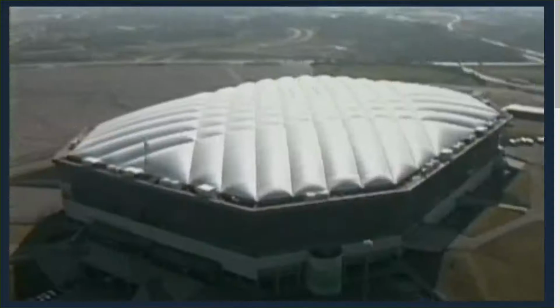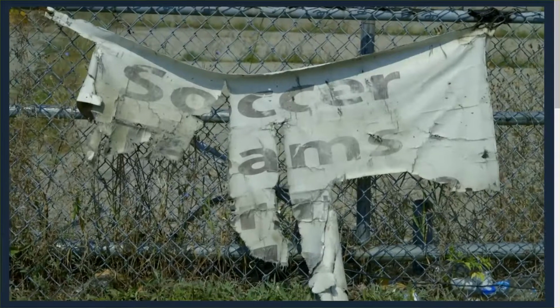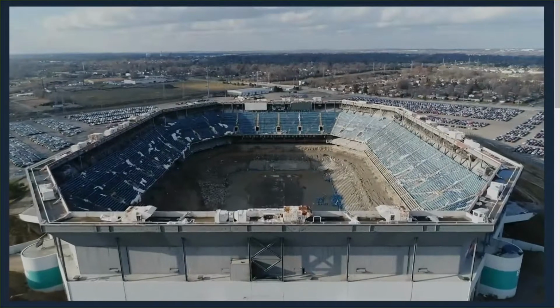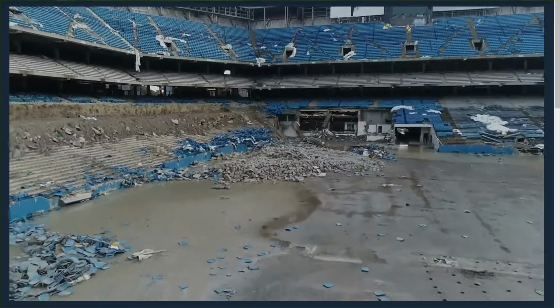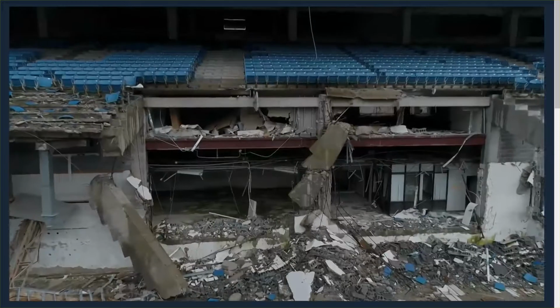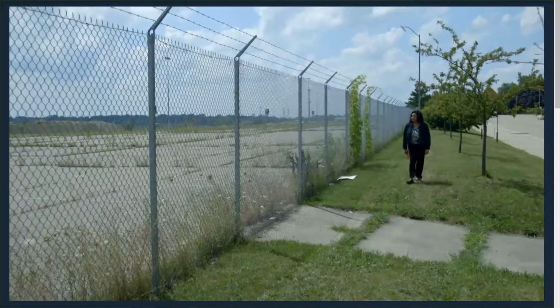Business boomed in the Silverdome's heyday throughout the 80s and 90s, but then things started to go very wrong. There were two dangerous and costly roof collapses. Major acts and sporting events started going elsewhere, and by 2014, the abandoned stadium was in ruins. But Mayor Waterman saw the potential for a rebirth.